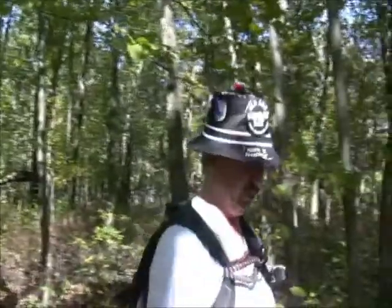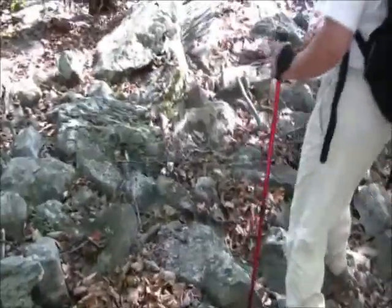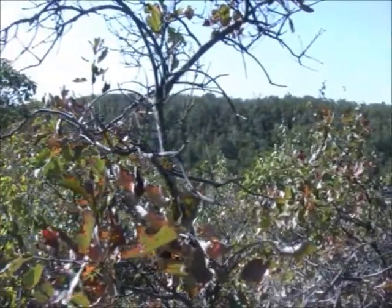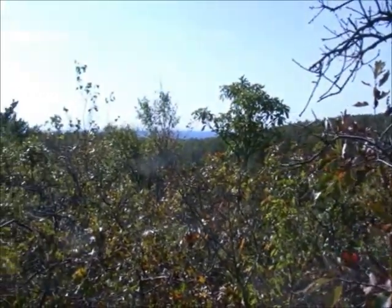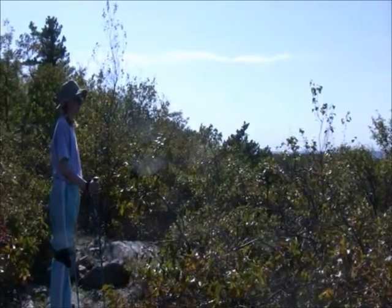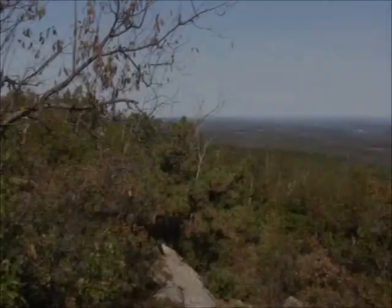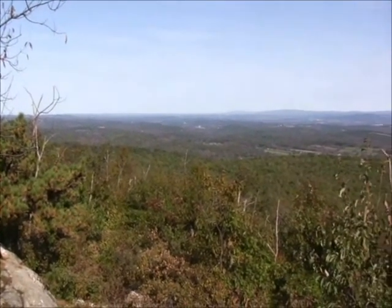God, these rocks are unbelievable. It's like hundreds of little pebbles and rocks, and it just keeps going endlessly down this trail. We must be getting close.